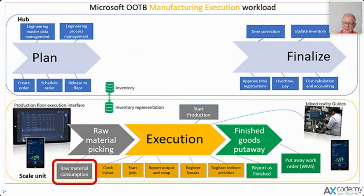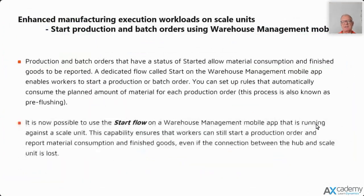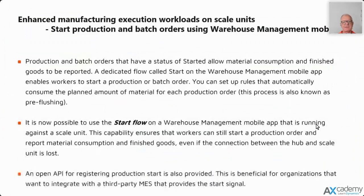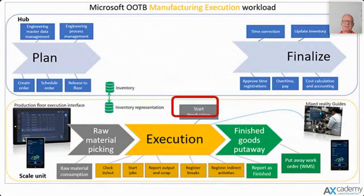And then I guess you guessed it already. If you've ever worked with this, then another out of the box thing is that you can now start the production batch orders over here. So guess what? Got another slide, and on this now focusing on starting the production over here, which is now going to be available on the warehouse management mobile app.